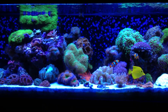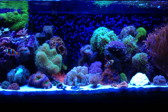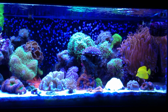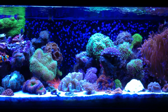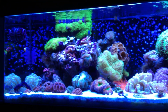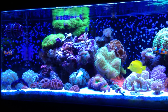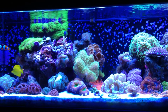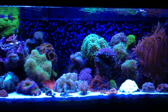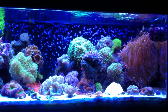Alright guys, so that's basically it as far as the update goes on the 60-gallon reef and all the corals and the inhabitants. As you can see, everything is doing amazing, and I attribute a lot of that to having really good nutrient export and stability within the system. Between having this deep sand bed in here and having the refugium lit 24/7 with chaetomorpha macroalgae, the tank's really doing a good job of taking care of itself.